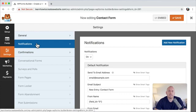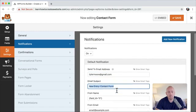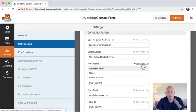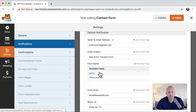So now it's going to ask us, where do you want to send this email? So I'm just going to type in my email address because I want them all to go to my email address. And what do I want it to say as a subject? New entry, contact form, that's fine. Who do I want it to be from? I want it to be from the name of the person. So I click on the smart tags and click name. So actually delete everything first, show smart tags, click on name.